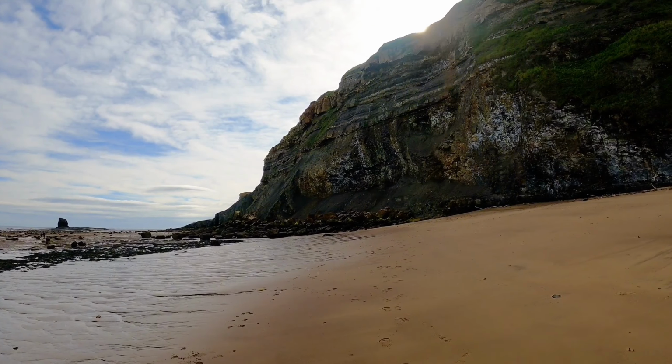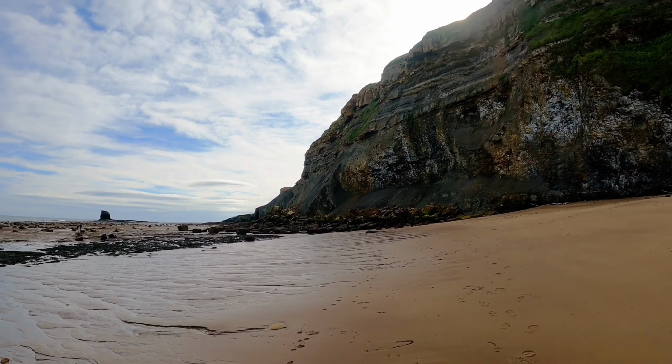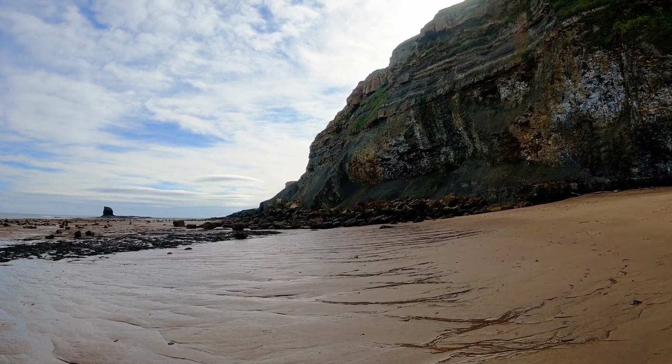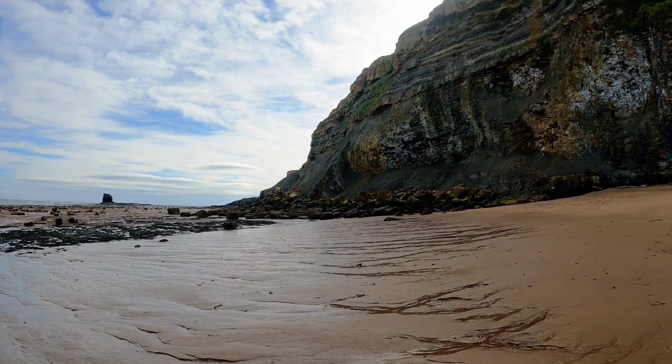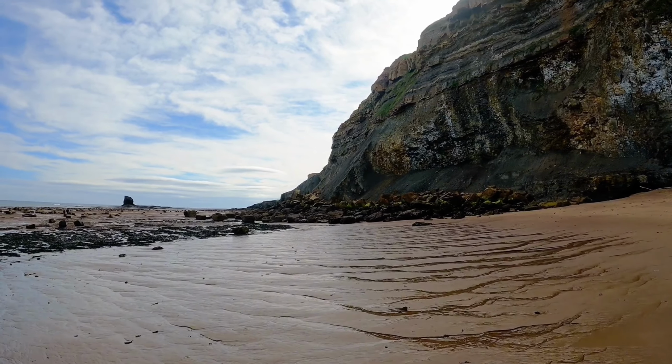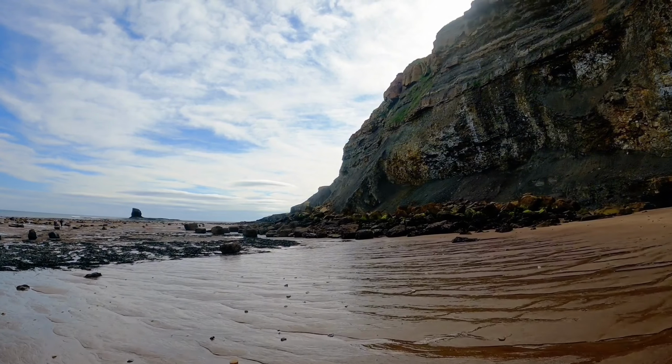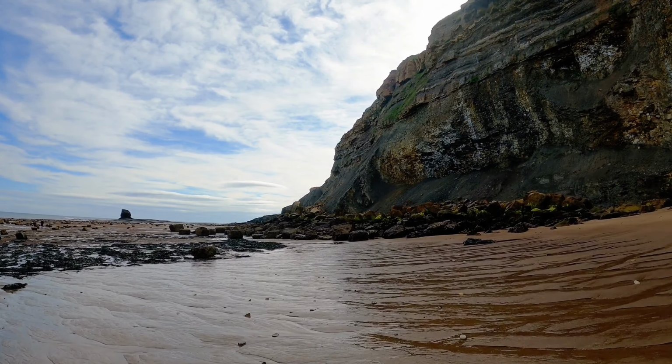So we're going to have a walk around the corner. I'm going to get my skates on, because you've got to be really careful of the tides down here. You don't want to get cut off, because it's either the RNLI are going to have to come out and rescue you, or it's curtains. And I don't fancy either of those scenarios.